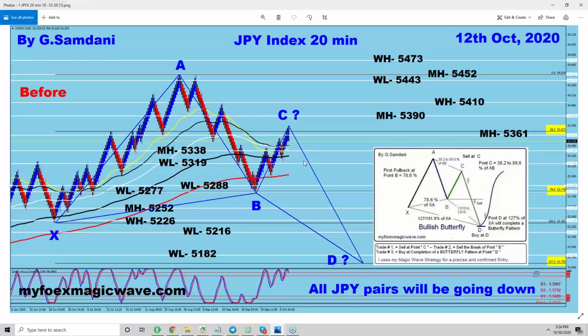So this one, what happened, and I was expecting, and then see, I wrote down here what will happen if this starts to play out. All yen pairs will be going down. So can I look for the long in yen pairs? No, obviously, when my analysis is telling me to just look for shorts. So what happened first? Let's take a look at that.